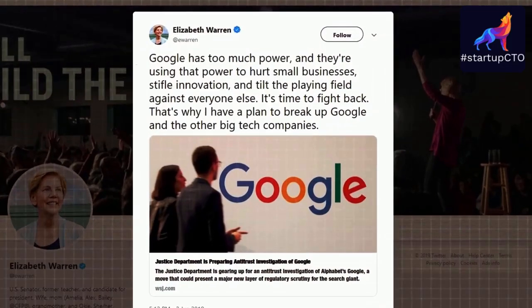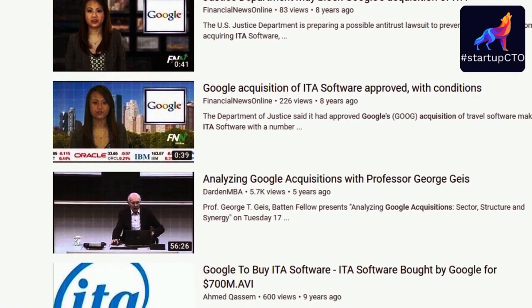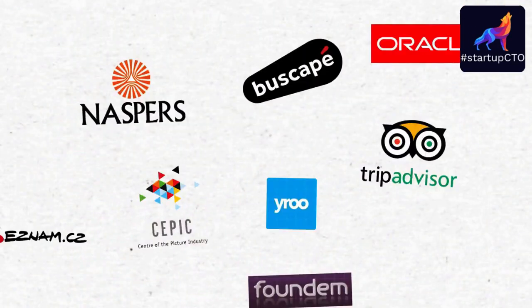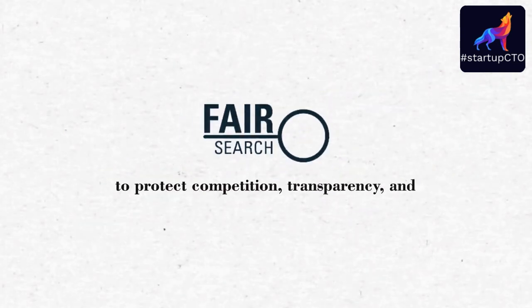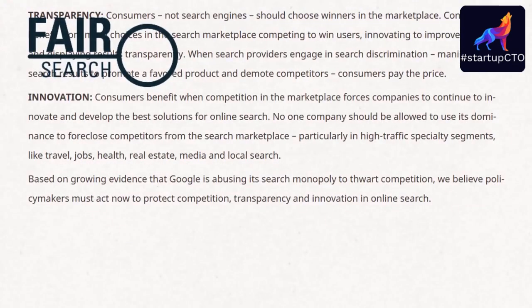For a long time, Google has been criticized for having too much power. Early antitrust concerns began with Google's acquisition of ITA Software. Back then, a number of companies teamed up to form Fair Search, a self-styled Google watchdog, to protect competition, transparency, and innovation in online search. They believe that Google is abusing its search monopoly to thwart competition. But is it really so?